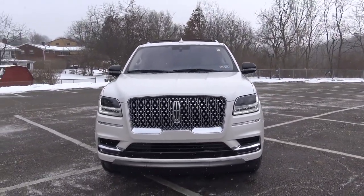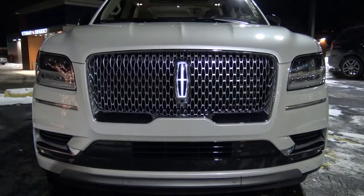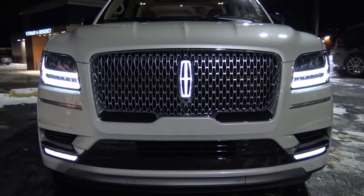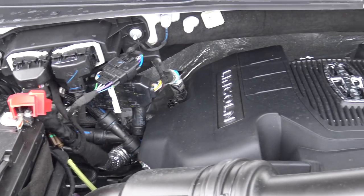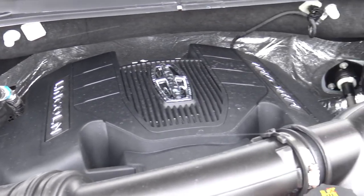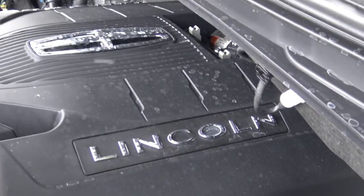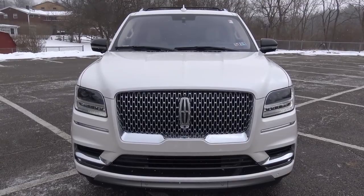Right off the bat, you see the front fascia here with the new massive grille. Looks really good in my opinion. We have full LED headlights, LED daytime running lights of course. And while we're up front here, we'll talk about the engine. It is the 3.5 liter high output EcoBoost, producing 450 horsepower and 510 pound-feet of torque on premium 93 pump gas.